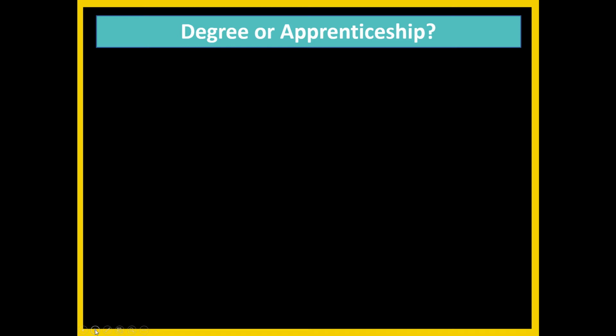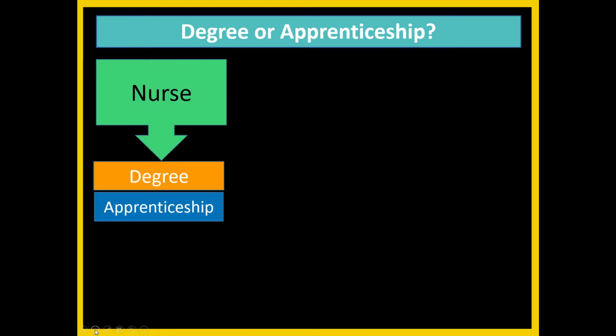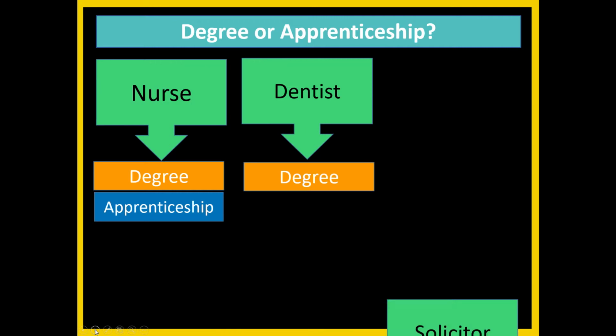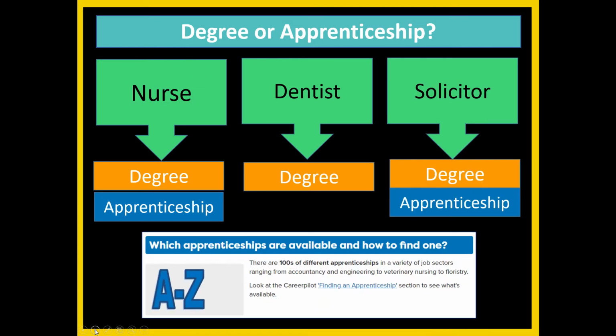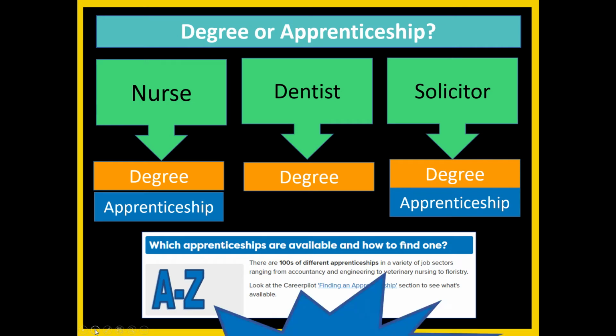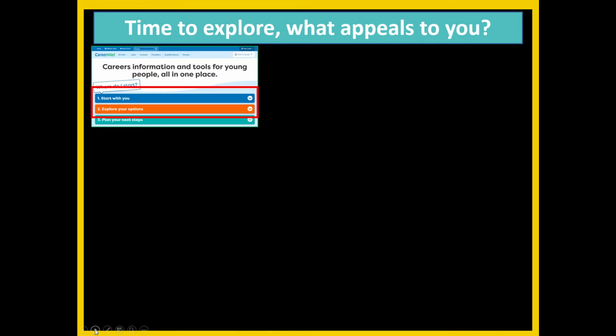So this one asks whether you need a degree or apprenticeship to become a nurse, and you could use either. Dentist, just the one, and solicitor, 2 options. So we're trying to make the point that you have to find out whether an apprenticeship even exists in what you want to do, and then you have to find an apprenticeship, like finding a job. So we go through each of the pathways, explaining in summary terms what they need to think about with each of the pathways available to them.